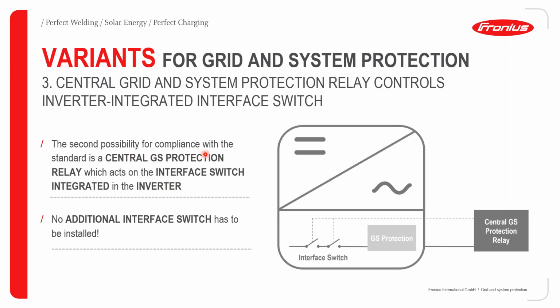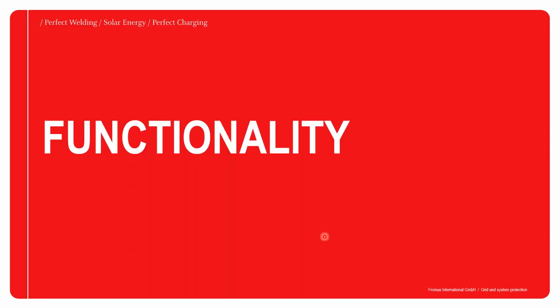So the second possibility for compliance with the standard, just giving a brief explanation, is a central GS protection relay which acts on the interface switch integrated inside the inverter. So in this case, no additional interface switch has to be installed. As you can see, no interface switch needs to be installed, just the protection relay, which is now interconnected to the interface switch inside the inverter. So these are the variants of grid and system protection that can be implemented.